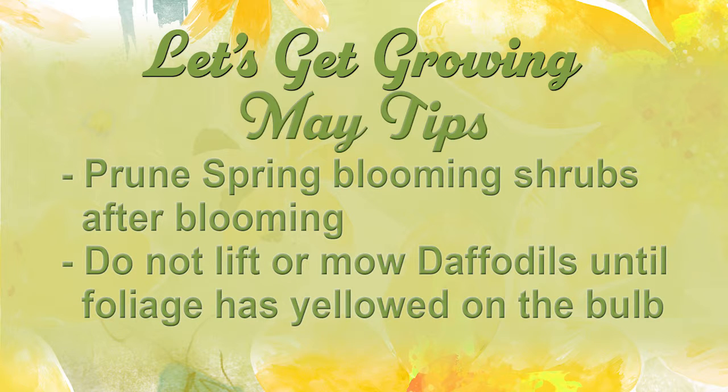Once again, prune those late blooming spring shrubs right after they quit blooming. Do not lift your daffodils and separate them or remove the foliage until all the foliage is turned yellow. That's returning nutrients to the bulb so that we'll get beautiful flowers next season.